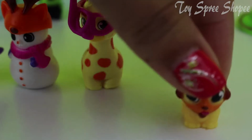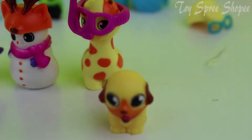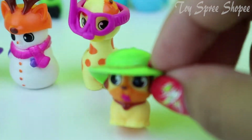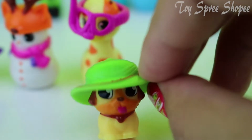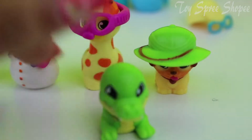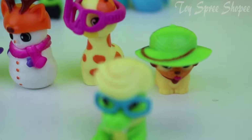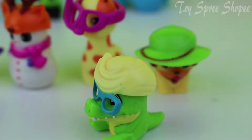Let's get Barney Banjo here. And he wants to go on a safari, so let's put the Explorer Doo on him. Look at Banjo. He's ready to go on a safari ride. We're gonna get Allie Alligator. And Allie Alligator wants to be hip, wants to be cool. So we're gonna put the Hipster Dude on Allie. Oh yeah. That's one cool alligator. Yeah, because I'm a cool Allie Alligator.